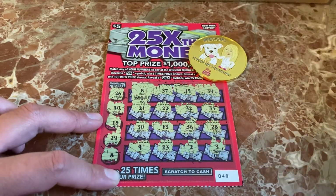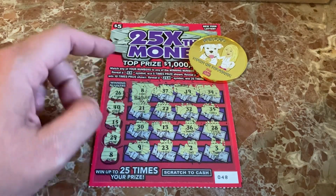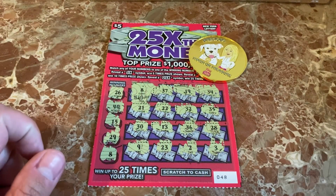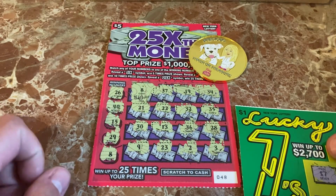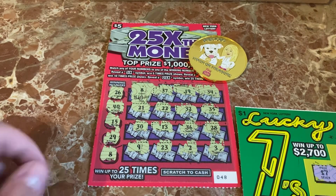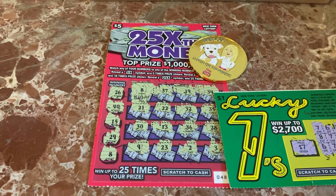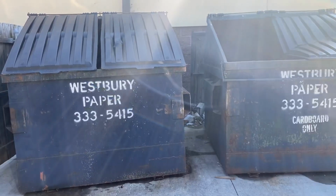This was actually a profit because these two match. That's 10, it was $5, and this was only a dollar. So we made $4. Pretty awesome. Thanks, TrashtoTreasure, for your coin, and I look forward to scratching more scratch-offs inspired by you. Go check out her channel if you haven't already. It's pretty awesome. Pet store dumpster.